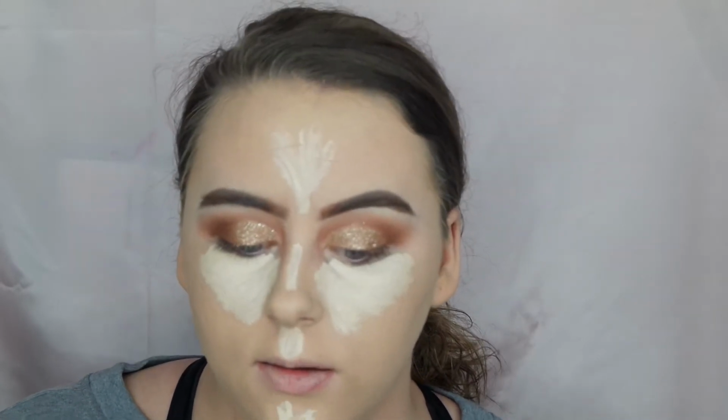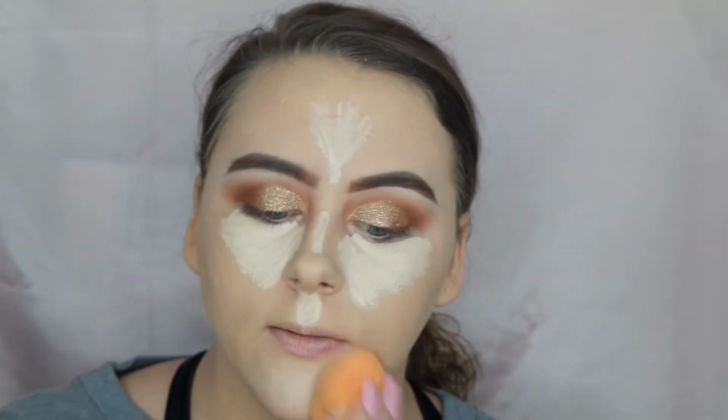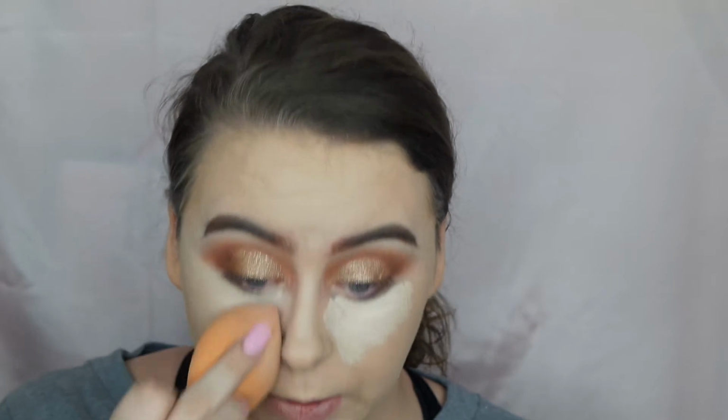And it doesn't get all weird and gross throughout the day. Like, look at that coverage. Such good coverage. It's really brightening. It looks really good. It's not too cakey. And when I'm going out, I don't want to look super heavy and cakey because I know that I'm going to have it on for a while.